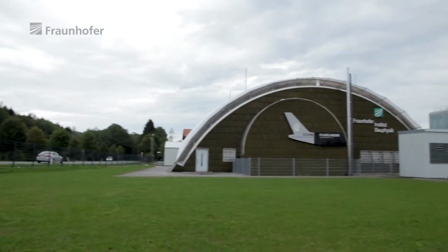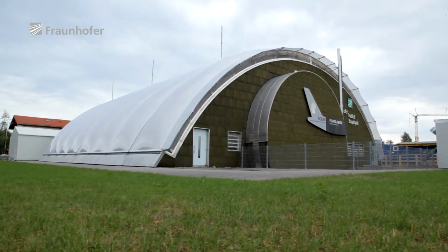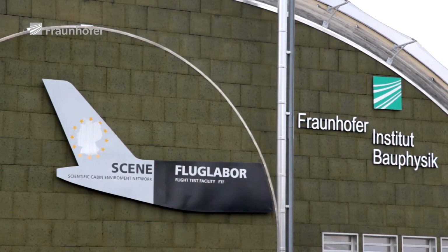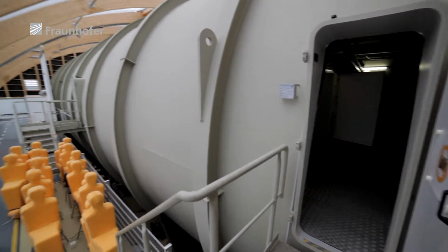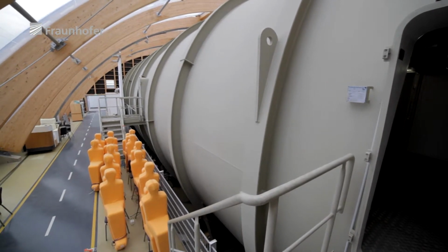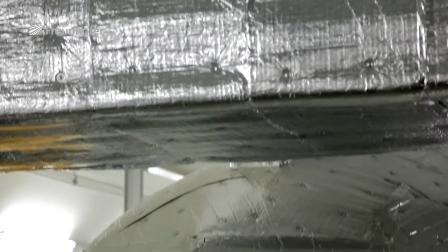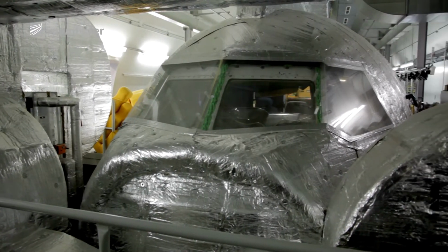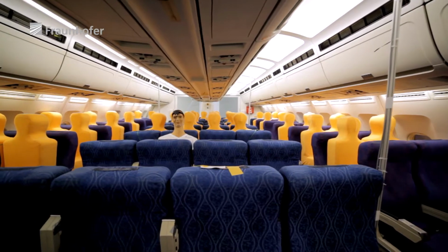The small Bavarian town of Holzkirchen is home to a unique flight laboratory that is part of the Fraunhofer Institute for Building Physics, IBP. The lab's 30-meter-long low-pressure chamber contains the forward section of a real Airbus A310 aircraft, complete with cockpit and 8 rows of cabin seating.